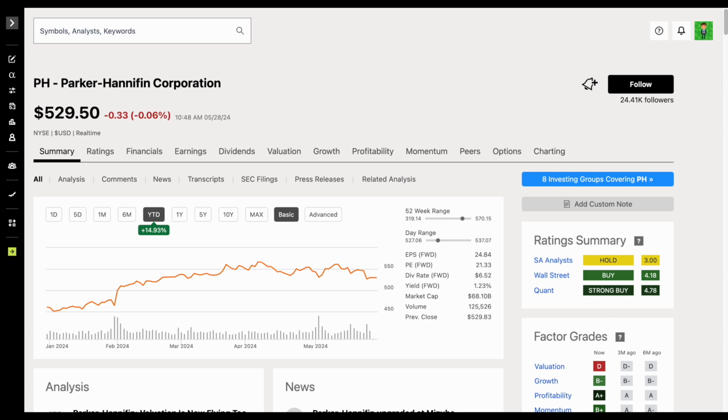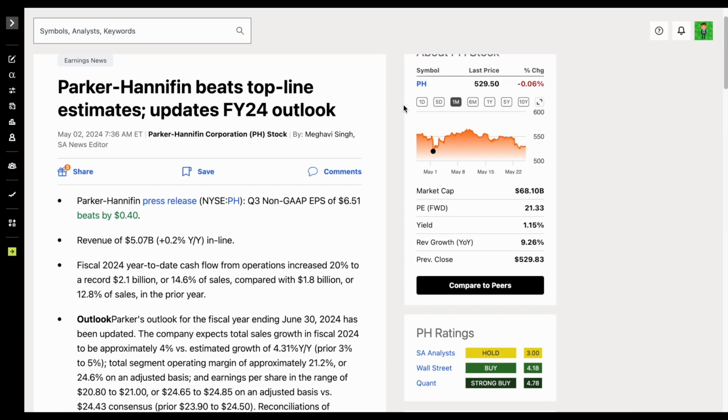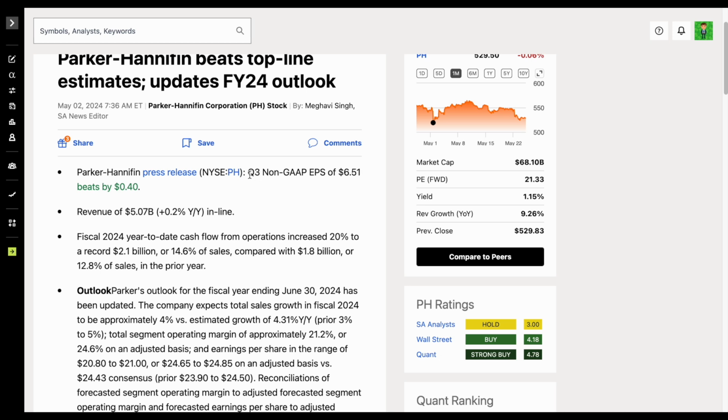And they also released their latest quarter's earnings report not too long ago. If we come down here, we can see Q3 non-GAAP earnings per share came in at $6.51, which was a beat by around 40%, so that's a pretty big beat, and revenue came in at about $5.07 billion, which was up barely year over year and was also in line with analyst expectations.